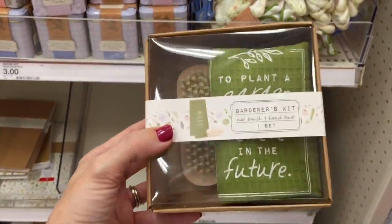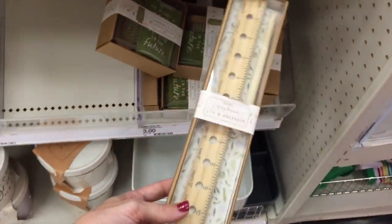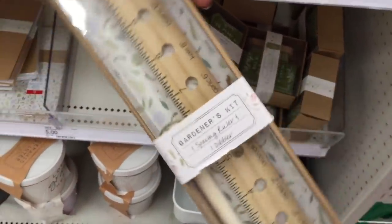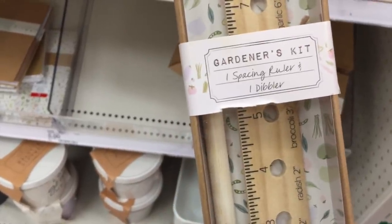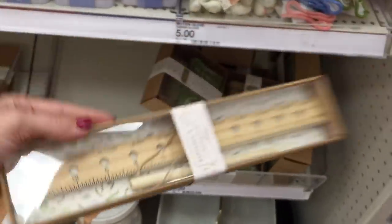This is amazing. I love this because whenever I garden, my nails are just torn to bits. Okay, what is this? A ruler and a gardener's kit, a ruler and a what? And something else, I don't know. It's still loud in here.